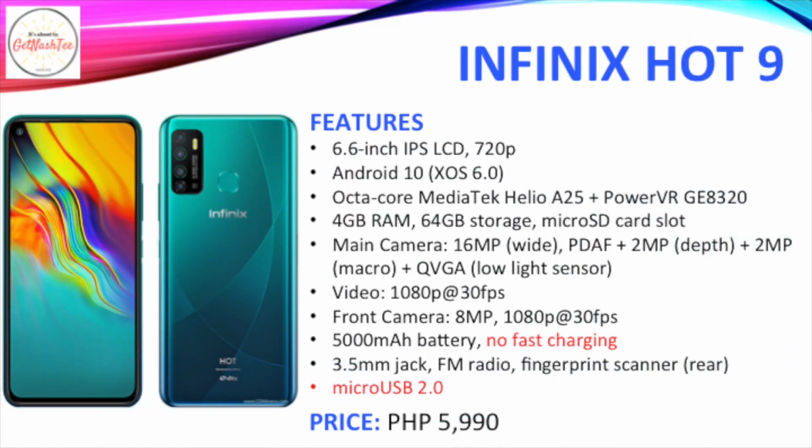The next smartphone on our list is the Infinix Hot 9, which packs a 6.6-inch IPS LCD of HD resolution. It runs Android 10 with XOS 6 on top and is powered by an octa-core MediaTek Helio A25 processor. It has 4GB of RAM and 64GB of expandable storage.